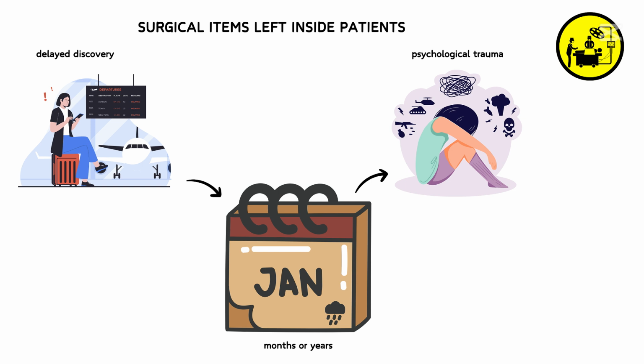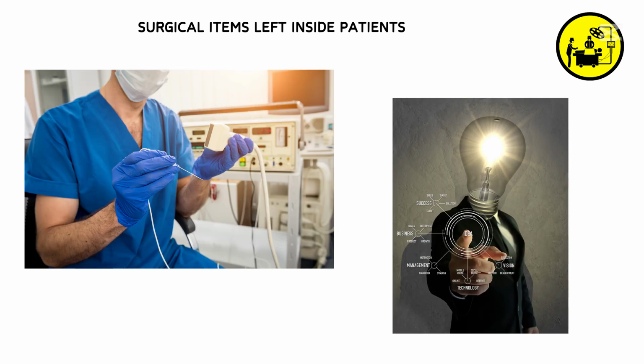The psychological trauma of discovering that one has been carrying a surgical item inside their body for years can be devastating. Modern technology offers solutions like radio frequency tagged surgical items and systematic counting protocols. However, the persistence of these errors highlights how human factors and system pressures can override even well-designed safety measures.